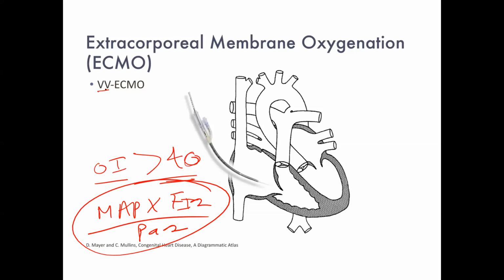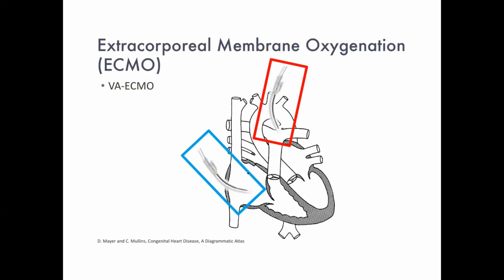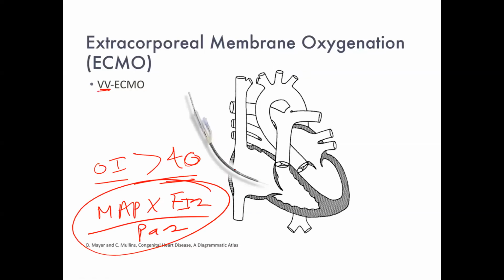There is VV ECMO, veno-venous, in which a catheter is introduced in the right atrium and has a double lumen, taking blood and bringing the blood back. The blood goes to the filter, and after you filter it, you bring it back, and the heart is working. There's a ventilation filter connected with vents here, and then you bring it back to the baby. So blood is taken away, dirty blood, filtered, as if you are a kidney, and then ventilated, and then brought back. So you bypass the lung by doing this, okay? And the heart is pumping normally, so that's the function. So usually we use VV ECMO if you are dealing with interstitial lung disease.